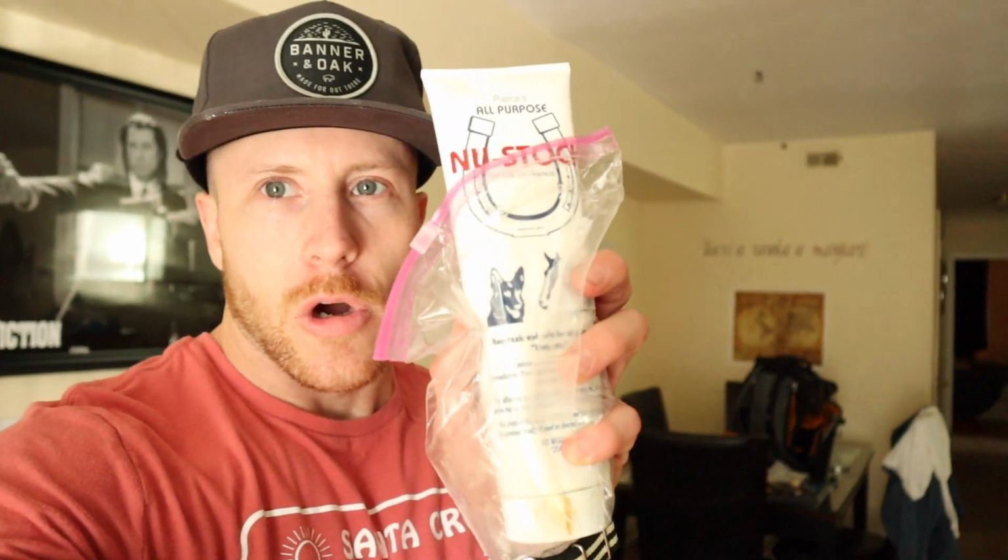This here is called NuStock. It's really awesome for something like that. You just basically rub it on the dog and that rash will go away within a few days. That I can almost guarantee. Obviously, you don't have to take my word for it, but I wouldn't tell you guys something that's going to steer you in the wrong direction. This will save you some money on vet trips.